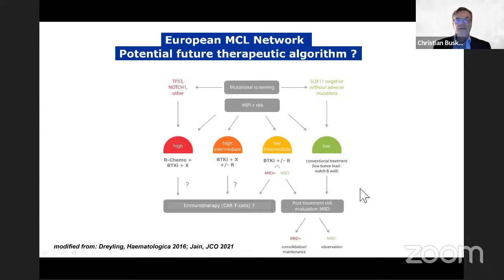Again, this is more a treatment algorithm, let's say, what to do. Yeah, so at the beginning, you try to classify your patient into high risk or more low risk. And as illustrated here, for the high risk, chemo plus BTKI plus X will be the future. For the high intermediate, it's probably the same, perhaps with rituximab.